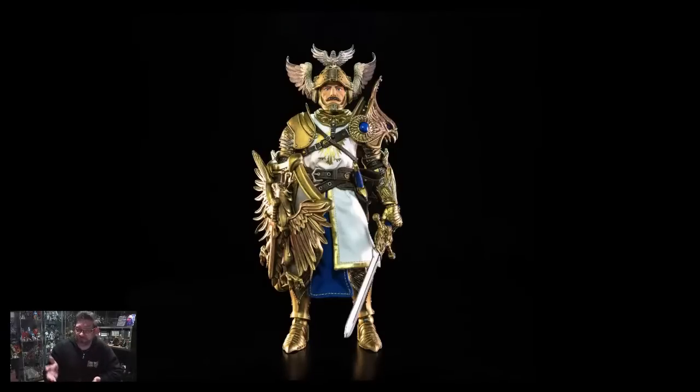And interesting story, after that first wave, which I did go all in on, I decided I'm always going to go all in. Because the fact that I almost wanted to skip Sir Gideon and he became one of my favorite figures shows that you need to get these figures in hand to actually appreciate them and decide for yourself if you want to keep them or not.